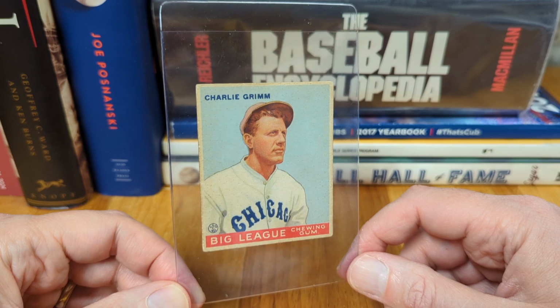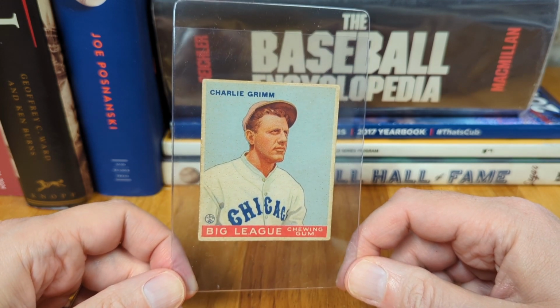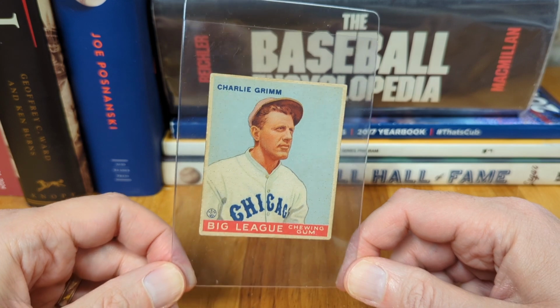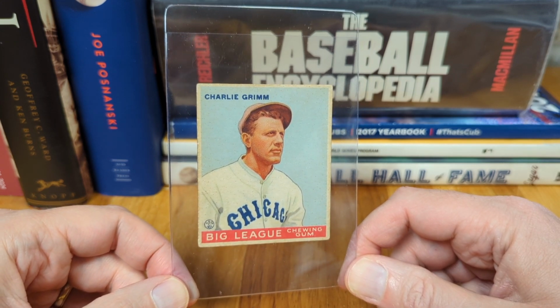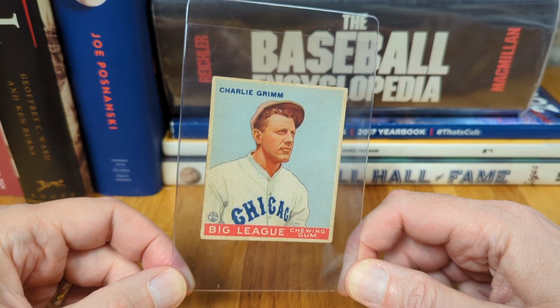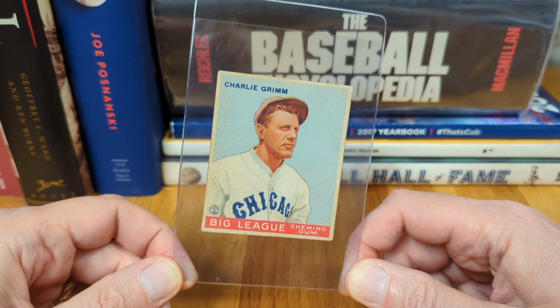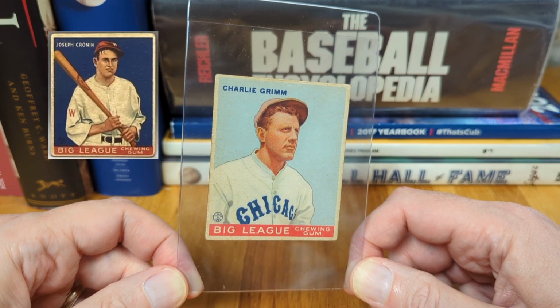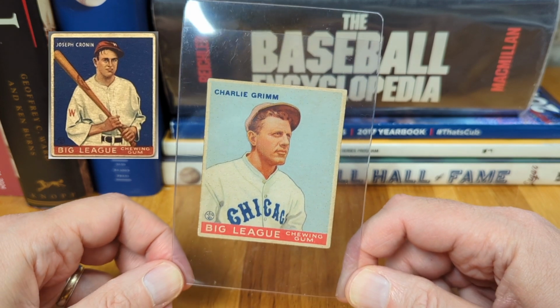And who did they beat in that 33 World Series? They beat the Washington Senators. Player managed by Joe Cronin, another Hall of Famer like Terry. Joe Cronin has 3 cards in the 33 Goudey set. And I can't remember the number of the card, but I think I'm most interested in the one with the navy blue background where he's holding a bat. I think that might be slightly the most affordable as well.